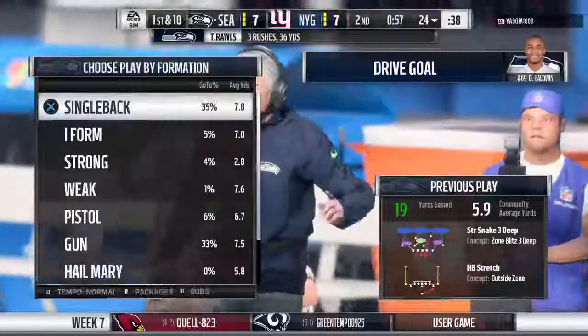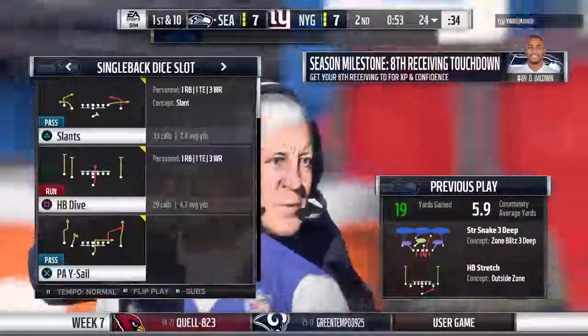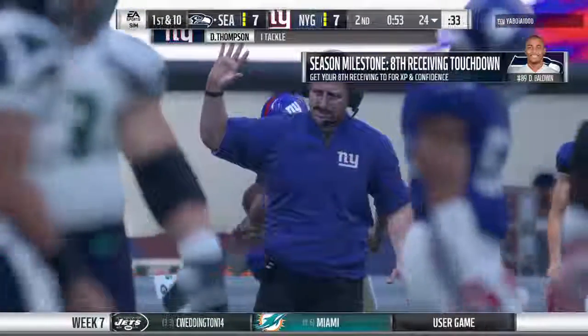And able to get this one out just shy of the 25 at the 24. That good for 19 and a first down.